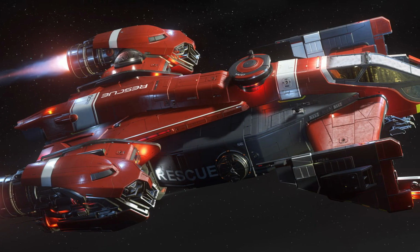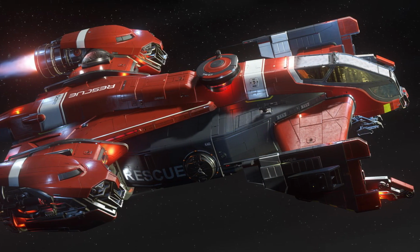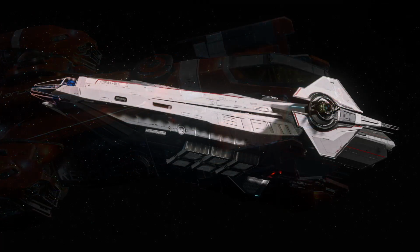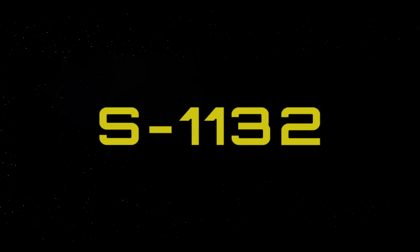After extensive searches, nothing was found. No signs of combat, no debris, nothing. The GQ-12 had just vanished. It would be 30 years before the fate of S-1132 would be known.